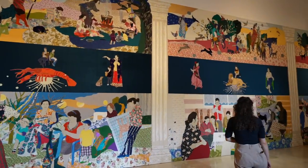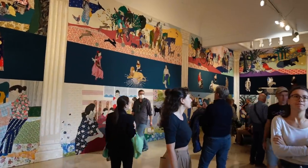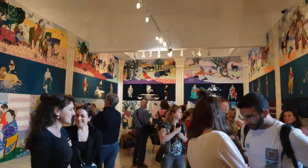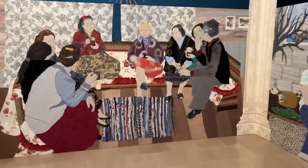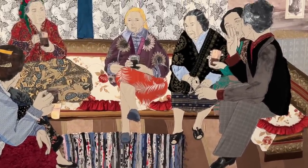So Mirga-Tas has recreated that feeling, but instead of frescoes, she's lined the walls with these textile murals that depict various aspects of Roma culture. In fact, many of the materials that you see here come from the wardrobes of the people depicted.